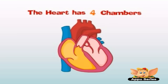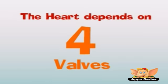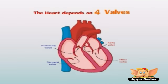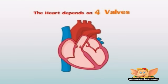The right side of your heart receives oxygen-poor blood from the body and pumps it into the lungs to get rid of the carbon dioxide and pick up the good oxygen. The left side of your heart receives oxygen-rich blood from the lungs and pumps it back into your body. The heart depends on 4 valves to move the blood in your heart in the right direction. The sound your heart makes, duck, duck, duck, duck, comes from the sound of these valves opening and closing.